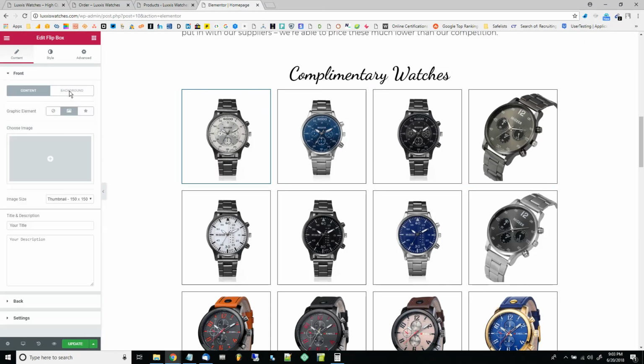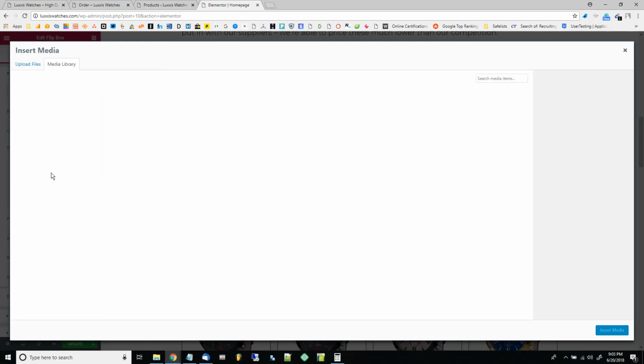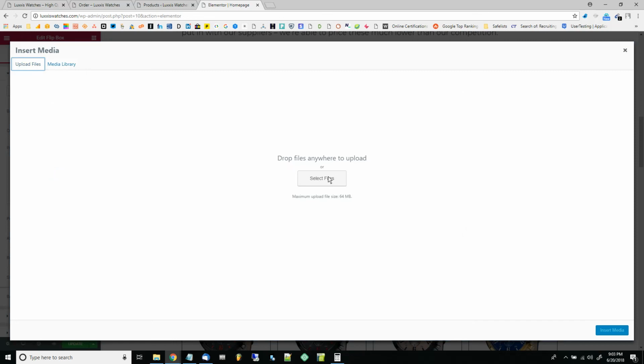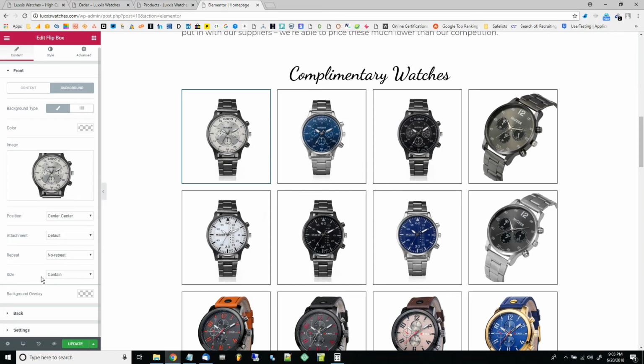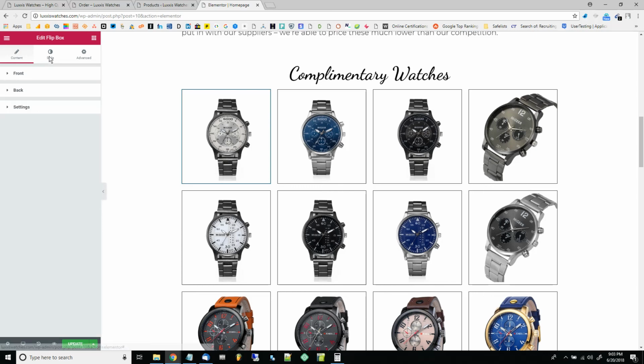Then on the front, pictures are added in through the background of the front, and you just add them in here, which is something you're probably familiar with. Let's take a look at that real quick. Just the media library. Basically, you would upload the picture here, and then you would select the picture from here, and then you just click Insert Media. It's very, very simple, very straightforward. Positioning is center, repeat size is contained. You can note everything you see on the website is very straightforward and simple.